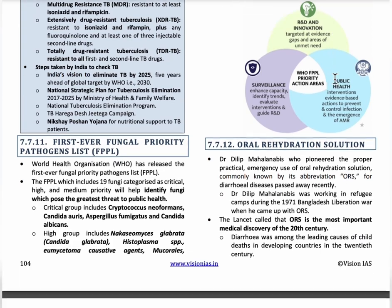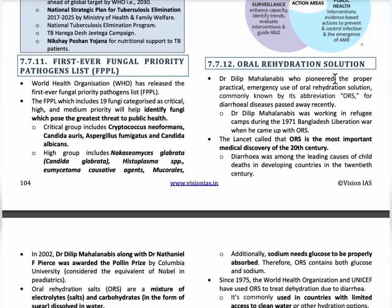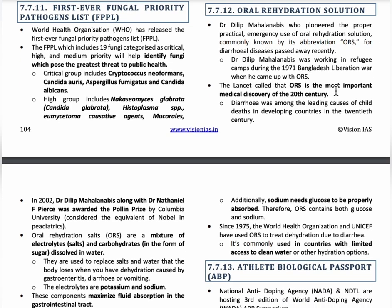The next is oral rehydration solution. In 2002, Dr. Dilip Mahalanobis invented ORS for emergency use for diarrheal diseases. Dr. Dilip Mahalanobis, along with Dr. Nathaniel, were awarded the Pollin Prize by Columbia University for this discovery of ORS.